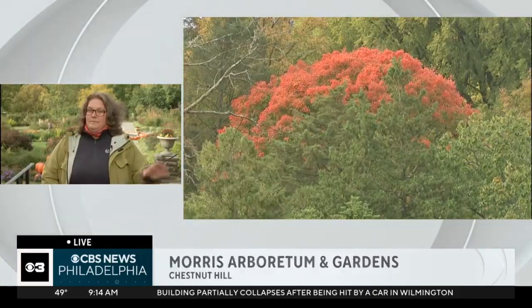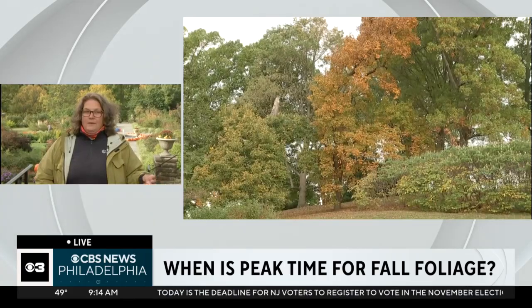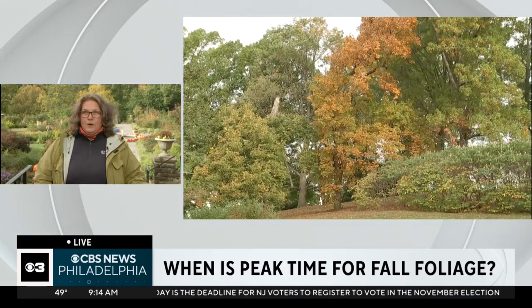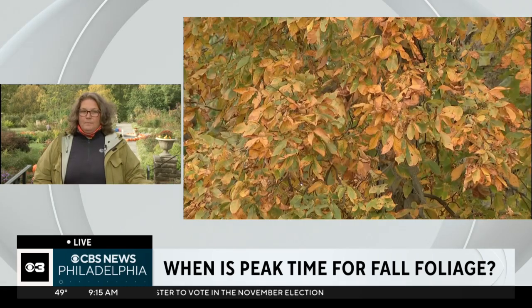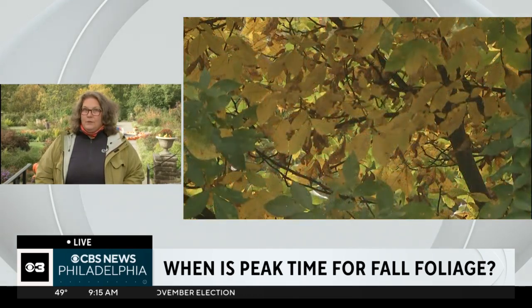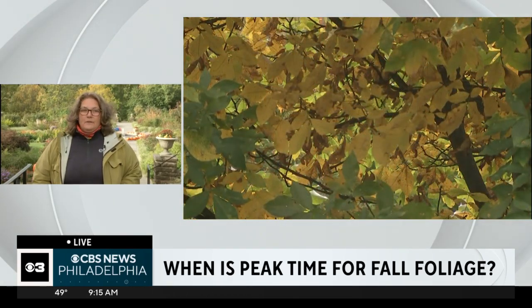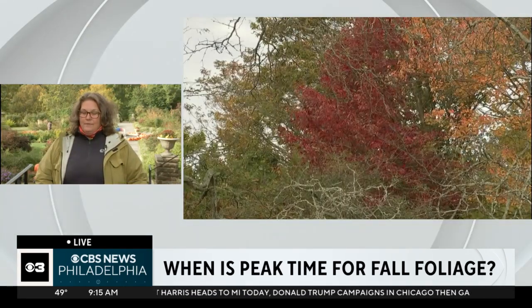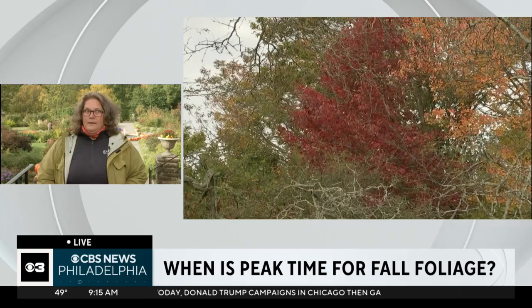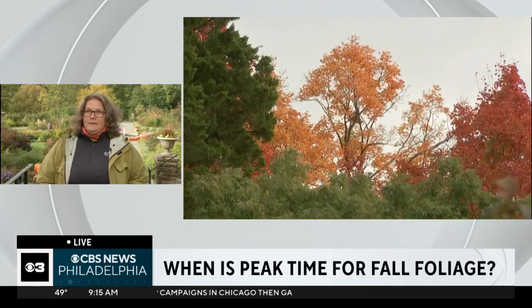Yes, so fall color is like a range of time based on when those trees senesce, is what that's called. And so right now some of our red maples are really beautiful. We have parrotias, which are Persian ironwood, that are turning some brilliant fall color. But later in the season, there'll be things like ginkgos, which are later to have fall color, and they have bright yellow leaves, which are amazing.